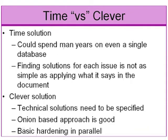So generally in the database world, we have to accept that we can't fix 400 things in every database. We need clever solutions. So the time really transfers to the clever part. We have to start off with how much time we have got to do this. We have one person for a year, or one person full time. Maybe in a year we want to achieve a certain level of security. Then that person needs to start coming up with clever solutions.